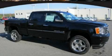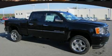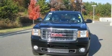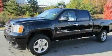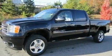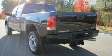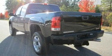This is a brand new 2011 GMC Sierra 2500 HD. Strong, durable, and dependable. It has a 6.6-liter 8-cylinder engine, an automatic transmission, and 4-wheel drive. Its top features include the adjustable driver pedals, another great feature.